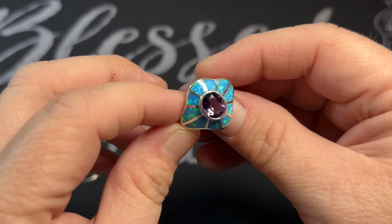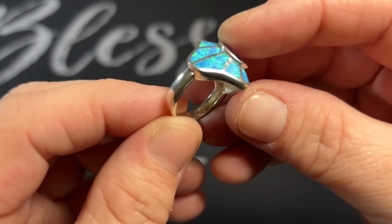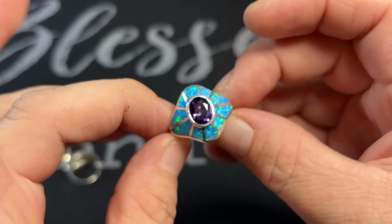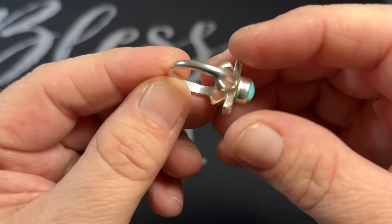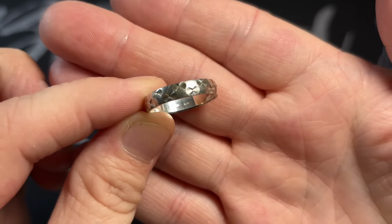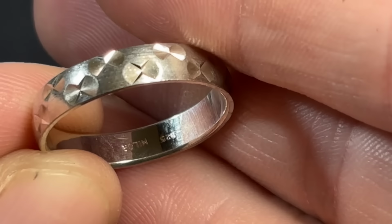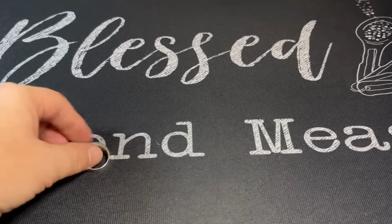Ooh, this is gorgeous. Look at that opal and beautiful amethyst. That's a really, really nice color combination. And signed there. So I would definitely say that's sterling. That's an oldie. Old, old silver. This might be old pawn. Might be. Signed in there. Let's say 10K. 925. 925, Malor. Mylor, however you say that. Okay. Beautiful band ring. Like it, like it.